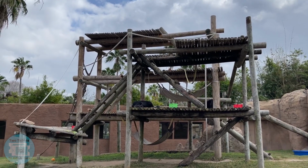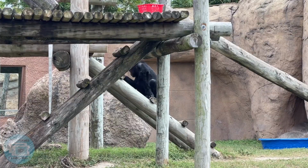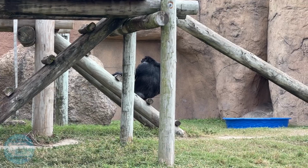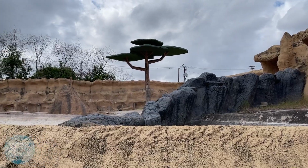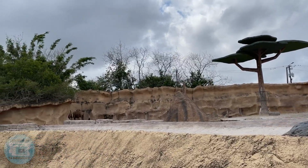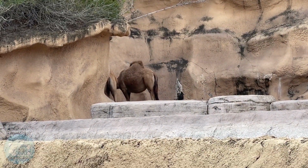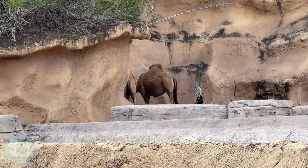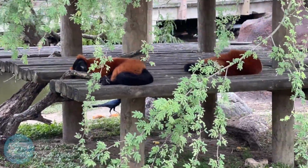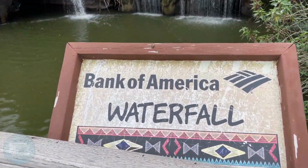Some really tired chimpanzees. Got one guy here checking everything out. And back here in the back, Vanessa said they used to have the elephants, which I believe I remember seeing when I was here, but now they have camels. And this is the Bank of America waterfall.